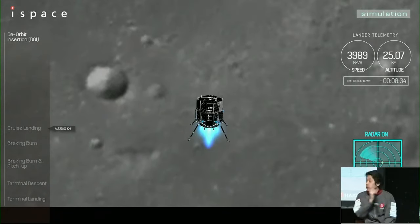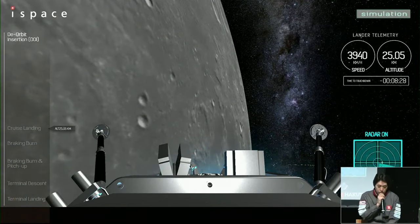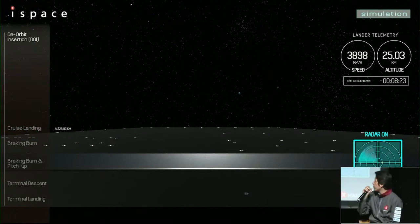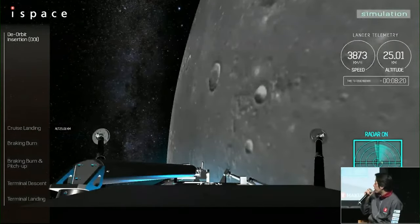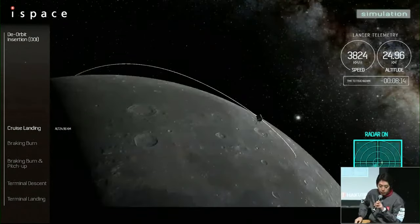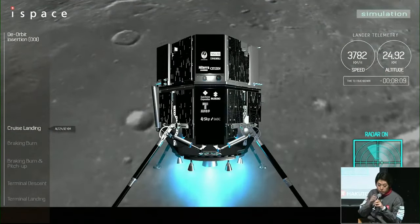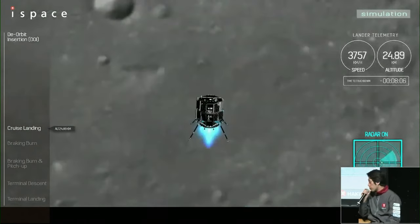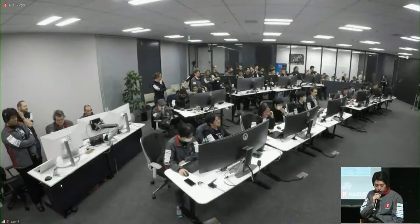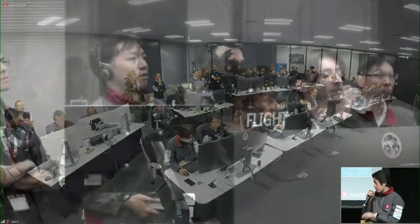So it looks like the display is still in simulation mode, but if everything is going as expected, I think we should have now entered the braking burn phase. The altitude should be about 25 kilometers, and the braking burn continues to slow the speed from 100,000 kilometers per hour to a few hundred kilometers per hour.